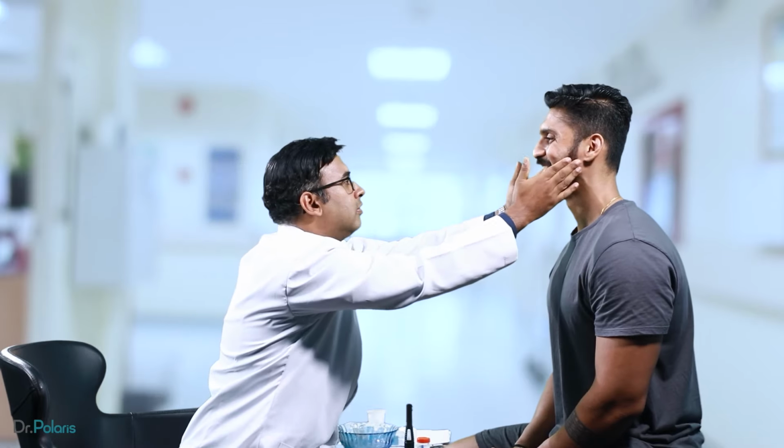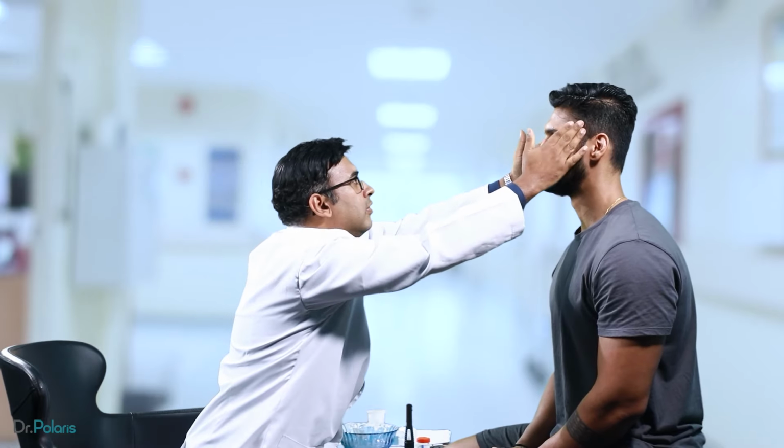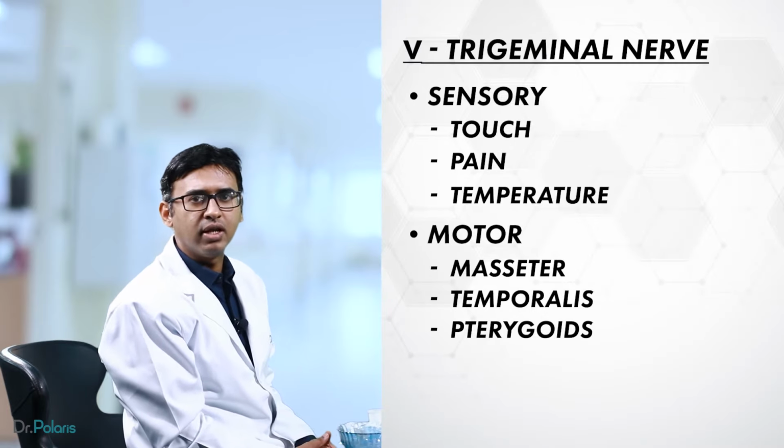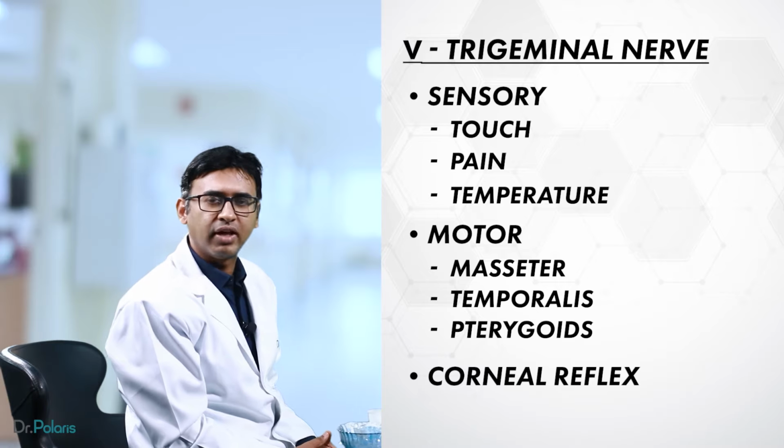Can you clench your teeth? Open your mouth. Close your mouth. If there is weakness of any of the pterygoids, the mouth or jaw will deviate towards the side of the weakened muscle. The last aspect of examination of the trigeminal nerve is testing for the corneal reflex.